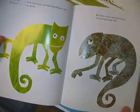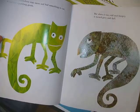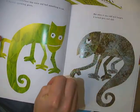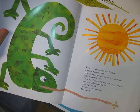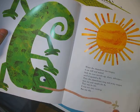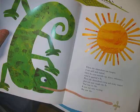When the chameleon was warm and had something to eat, he turned sparkling green. But when it was cold and hungry, it turned gray and dull. He looks kind of sad. And when the chameleon was hungry, it sat still and waited. Only its eyes moved up, down, and sideways until it spotted a fly. Then the chameleon's long, sticky tongue shot out and caught the fly. That was its life. It was not very exciting.